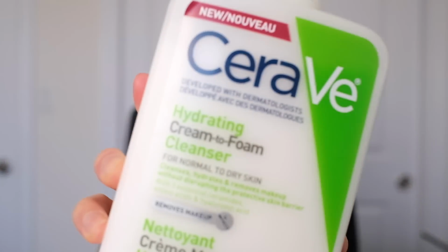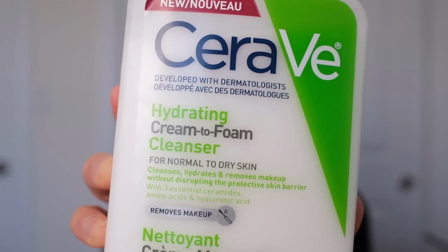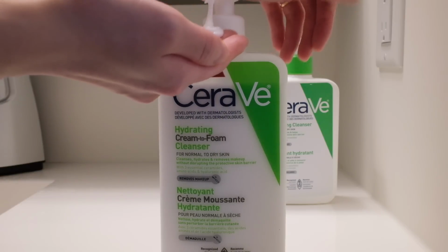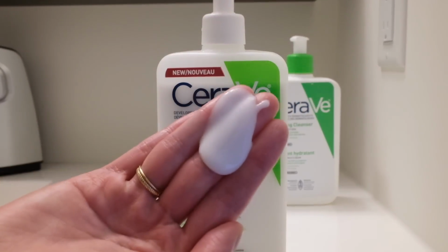Okay, now let's talk about the Hydrating Cream-to-Foam Cleanser. And this is the newest one that they released. It's quickly become one of my favorite cleansers in my collection, not just among my CeraVe cleansers, but just in general. And this one is labeled for normal to dry skin. It has 3 essential ceramides, amino acids, and hyaluronic acid.